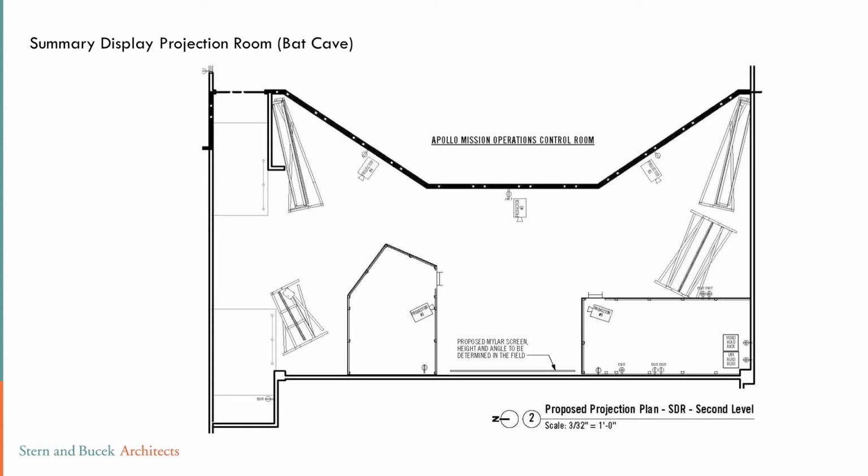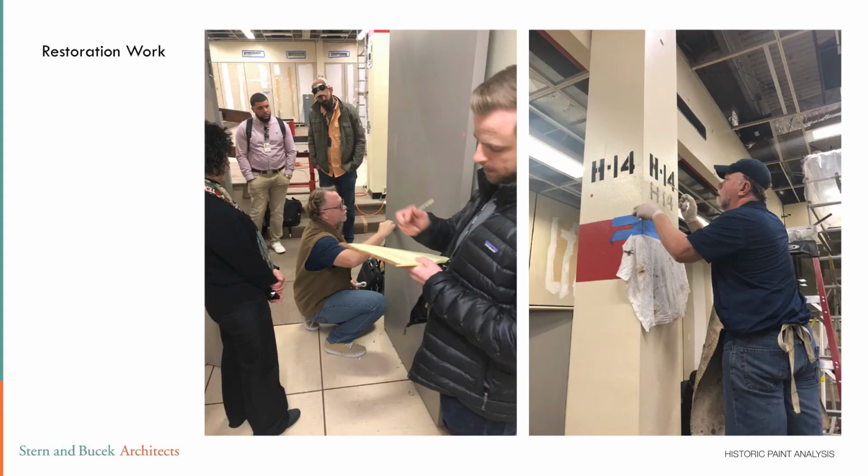And again, this is the back cave, and we were able to reuse these mirrors. So all the projections that you'll see in the upcoming images are still using the original Apollo mirrors. It's just new projectors. So that was a very neat opportunity.